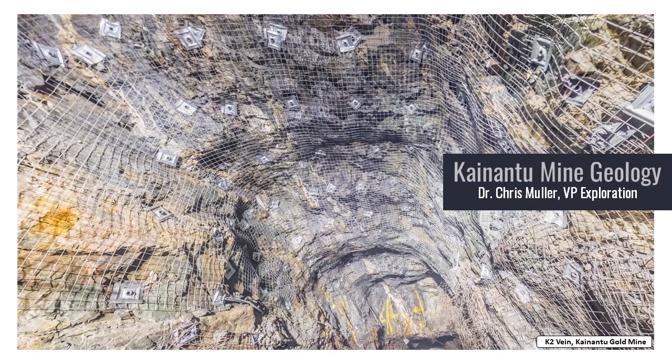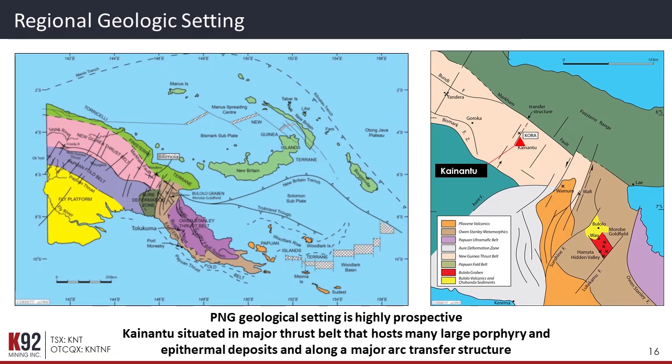My name is Chris Muller, and I shall be delivering a virtual tour of the Kainantu mine geology. Here we are looking along an ore drive hosting the K2 lode prior to stoping. Papua New Guinea is an amalgamation of accreted terrains driven by the collision of the Australian and Pacific tectonic plates. Many large porphyry and epithermal deposits occur here, in particular along arc transfer structures. Kainantu is no exception, where it resides in the New Guinea thrust belt 100 kilometres to the northwest of the enormous high-grade Wafi-Golpu copper-gold deposit.